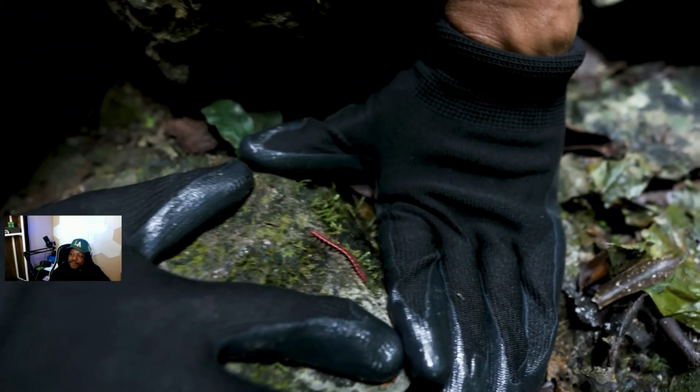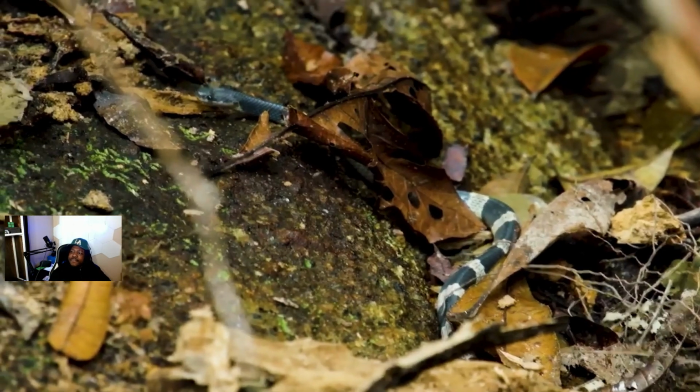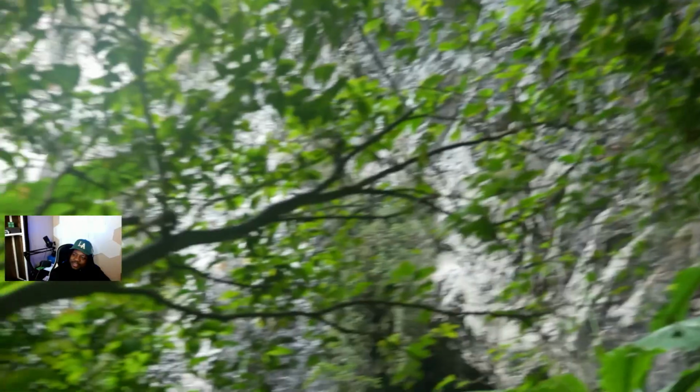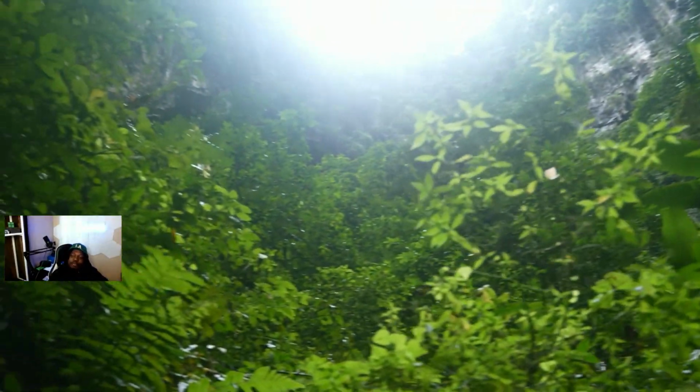We came across a centipede, and snakes are living in this forest as well. Sound of this forest, chalk it up, calming. Right there, bro. Catch me on the flight back home.